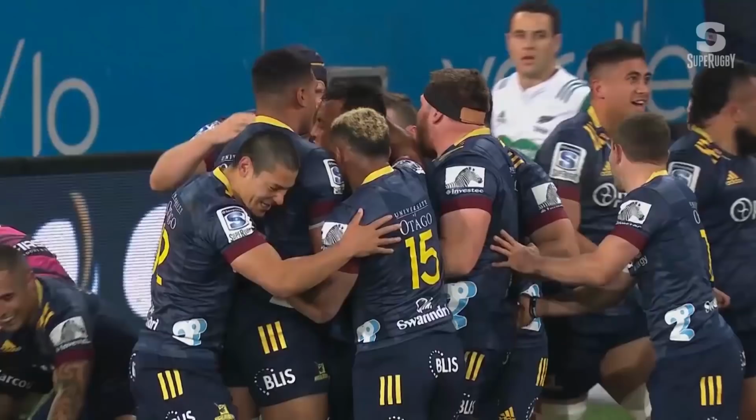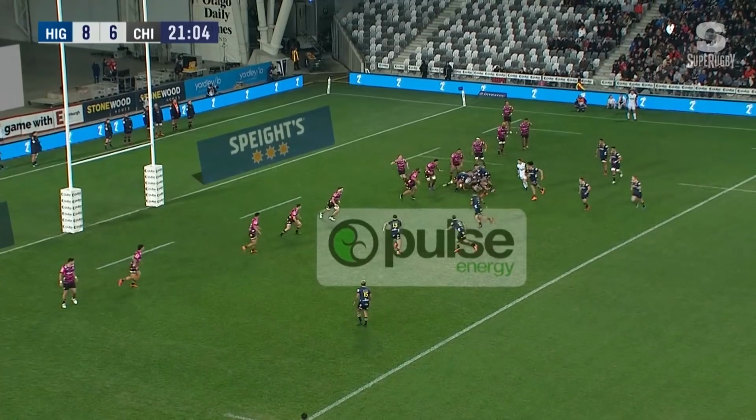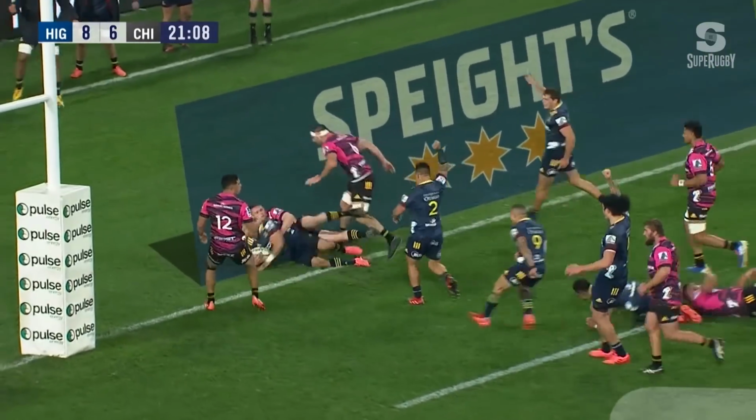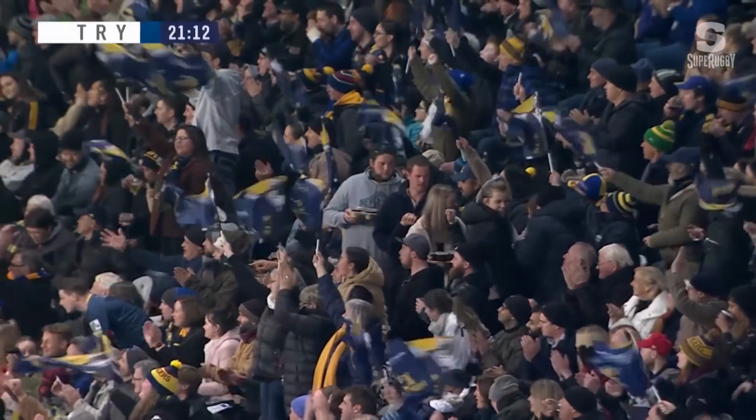Ash Dixon, the captain, grabbing the first try of the tournament. Aaron Smith now back in position, goes flat, lovely pass for Thompson, and Tomkinson scores the second try for the Highlanders.